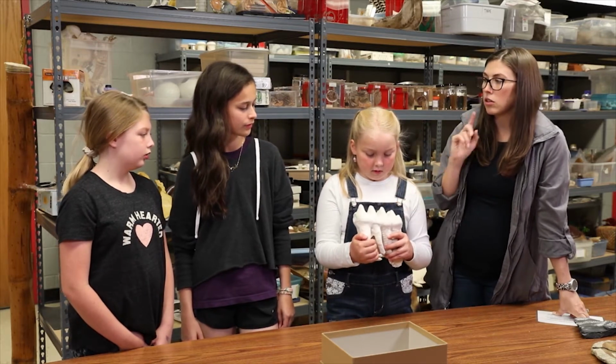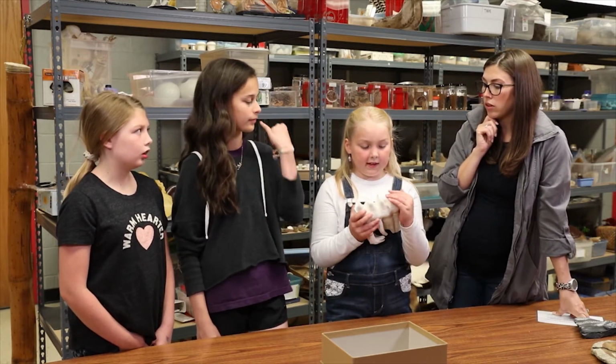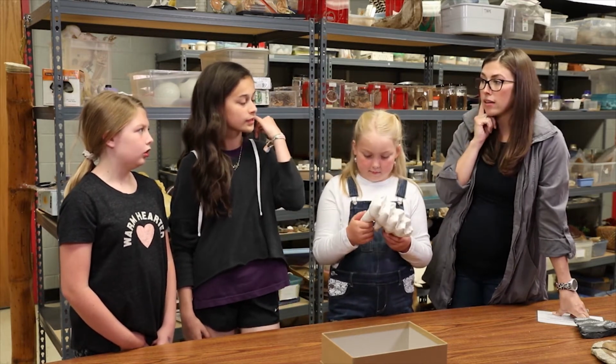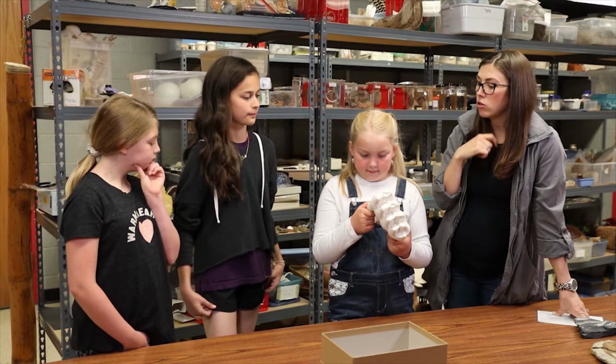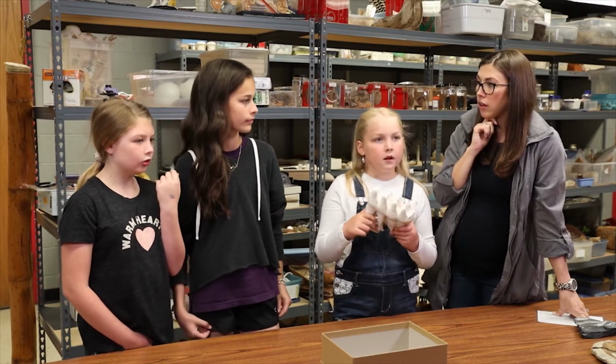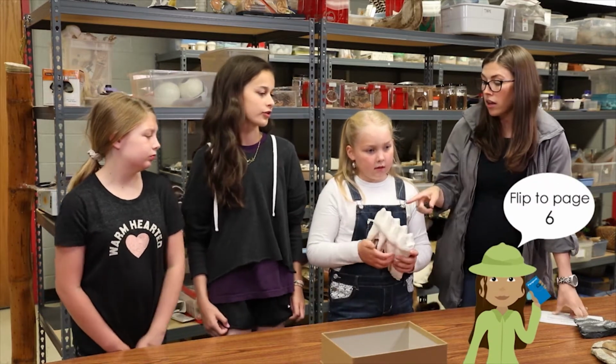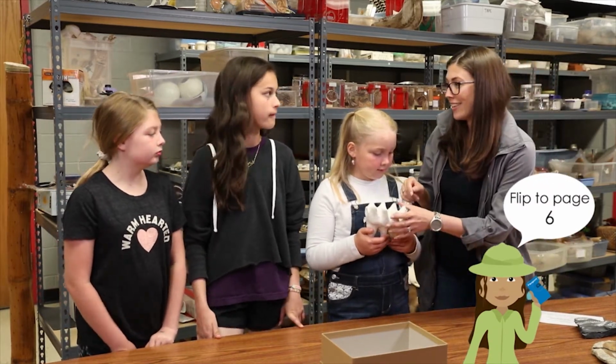Does this look similar to some of the teeth that you guys have? What teeth does it look similar to? Your front teeth or your back teeth? Back teeth. Okay, and what do you chew with your back teeth? Like meat, plants. Meat, plants. Okay, so are we ready?